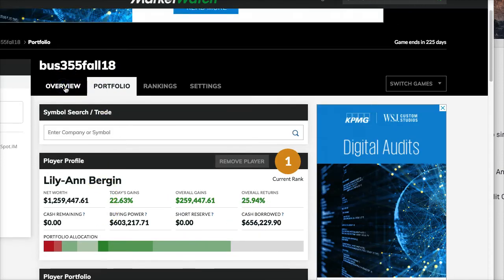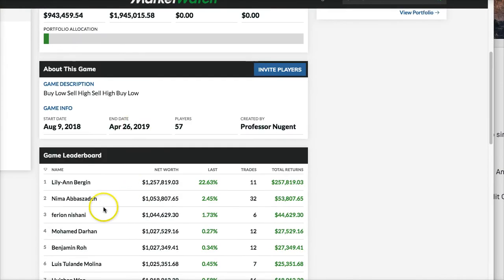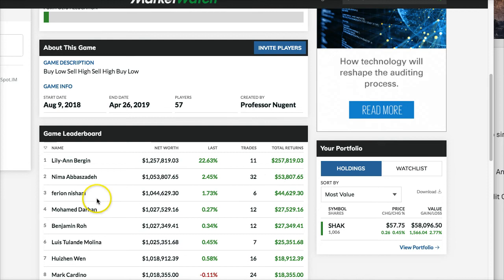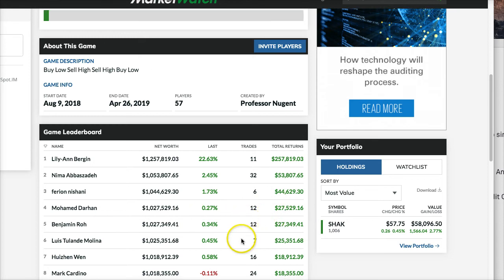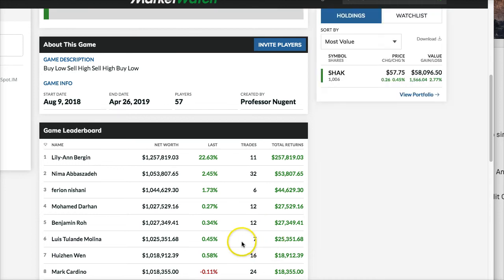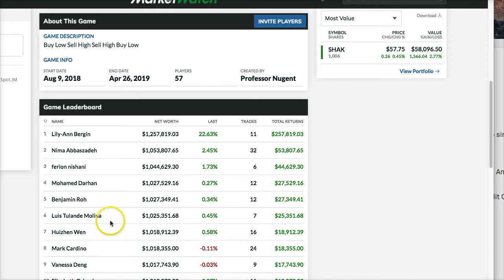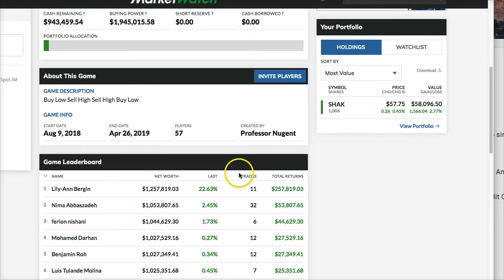Now, going back to the overview for our class, we can see that Nima is in second place with 32 trades. He made 53,000. Not sure how to pronounce this, Furion made 6 trades and 44,000. Mohammed made 12 trades and 27,000. Benjamin made 12 trades and 27,000 also. Lewis, 7 trades, 25,000. So you can see that rounding out the top 10, we have a number of people who've made over 17,000 already, and it's only week 1.